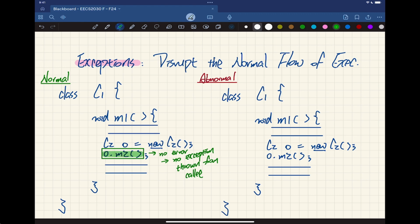Possibility number 2: when we try to call this method, maybe somehow the variable that's involved will cause an error. It's totally possible. So let's say in possibility number 2, some error occurs, and some exception is thrown from the callee.